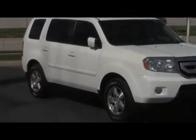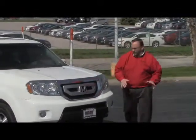Here to show you this 2010 Honda Pilot EXL. Just came in on trade, has a little over 100,000 miles.